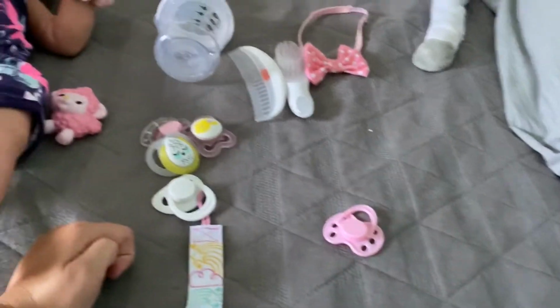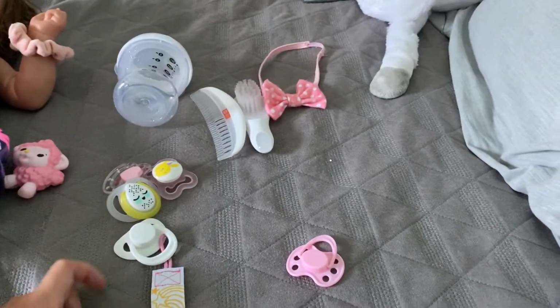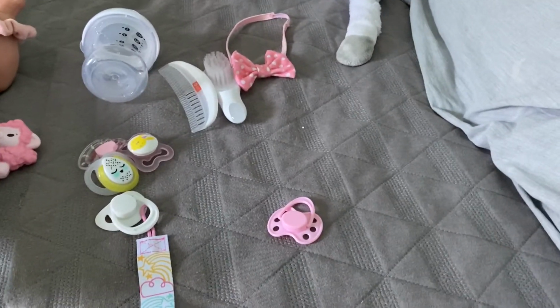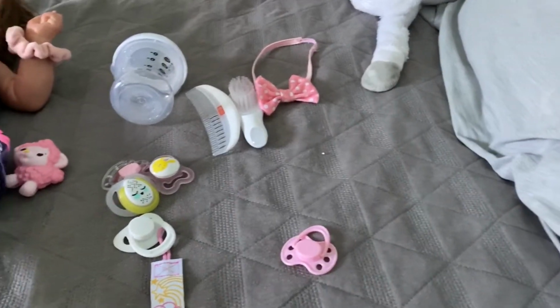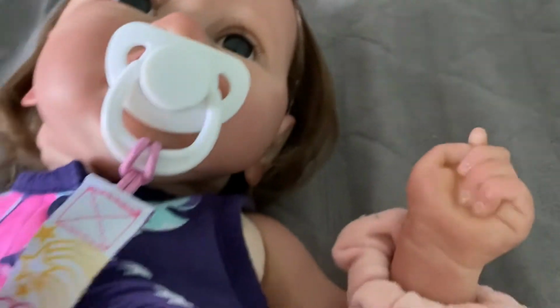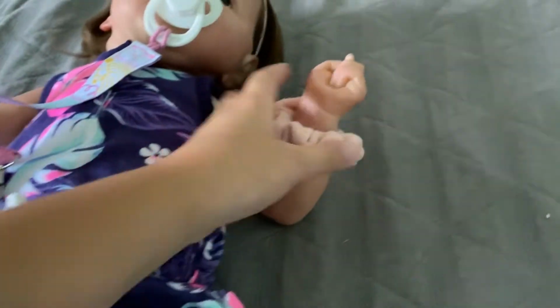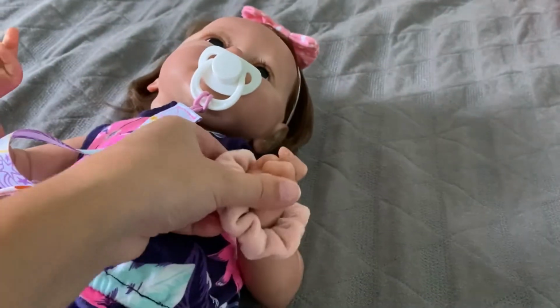So yeah, let's go do what we need to do and then make her bottle, get her a snack. Man, I'm exhausted. Okay, ready? Let's go. Her hair is fixed, her little bow's in, have her passy on a passy clip, and her little scrunchie, which I think is so cute.